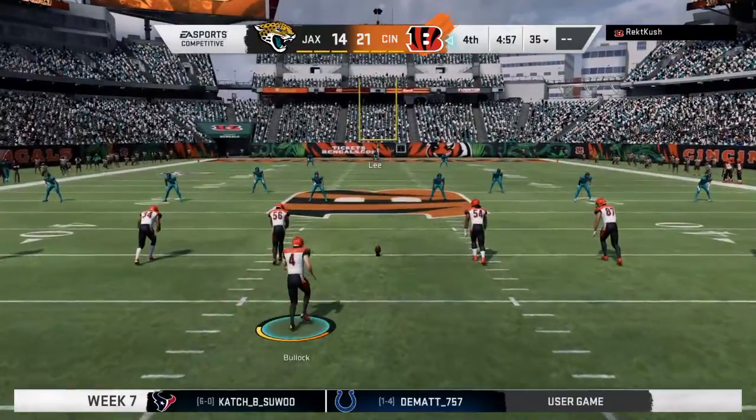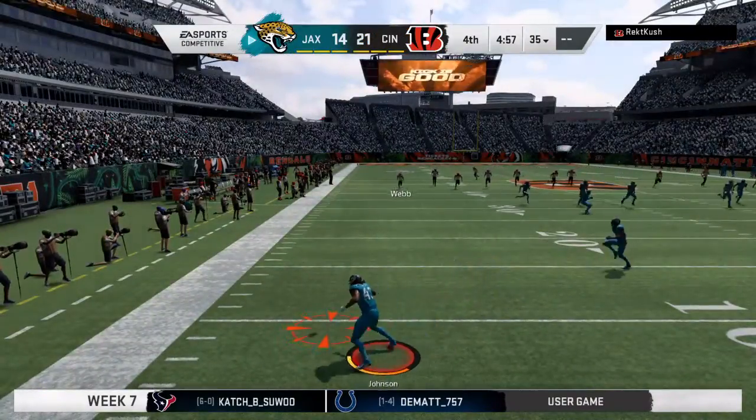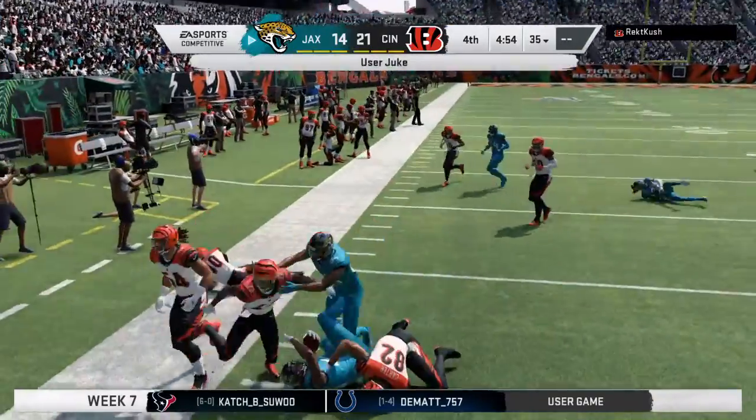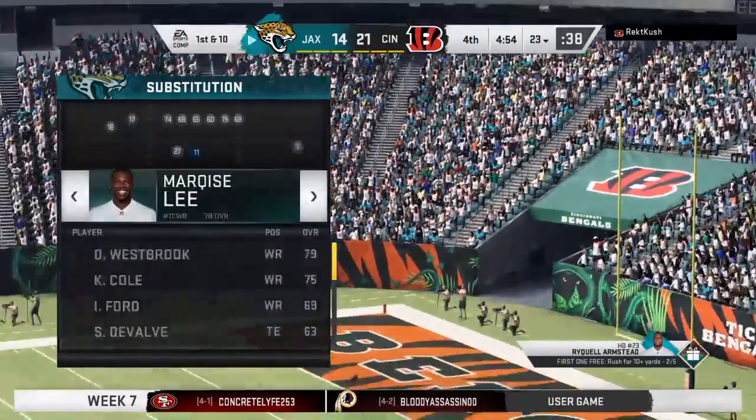Now Bullock will send this one away after the touchdown. This will be taken short. And he'll get across the 20 before he's brought down at about the 23-yard line.